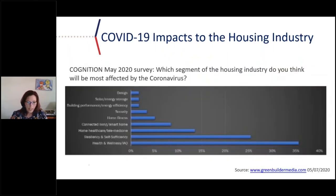We take a look here at the results of another Green Builder Media Cognition Survey. This one's from May 2020. They asked which segment of the housing industry will be most affected by the coronavirus. And we see that 35% of the respondents believe it's going to be health and wellness and indoor air quality.